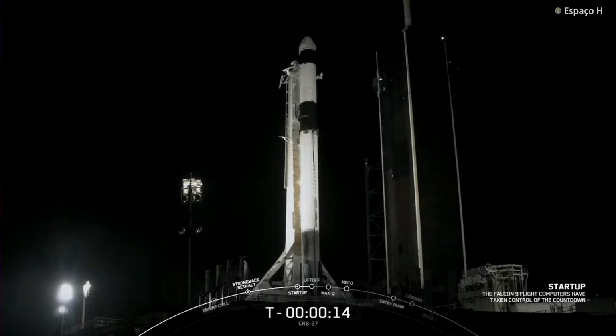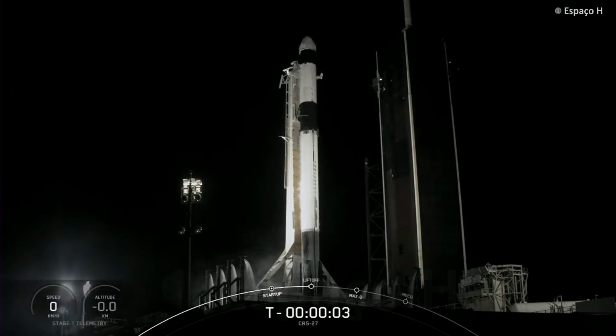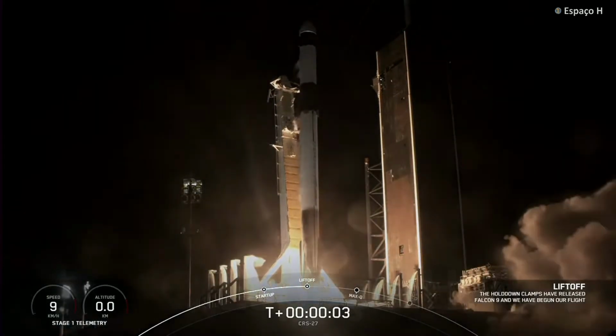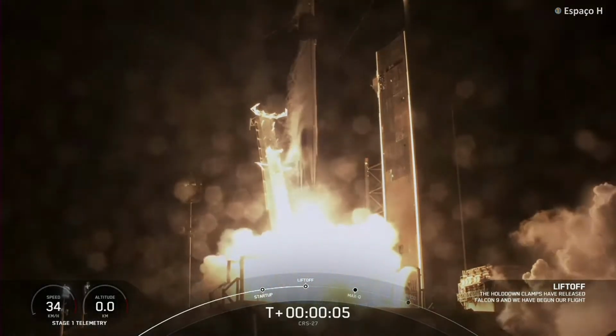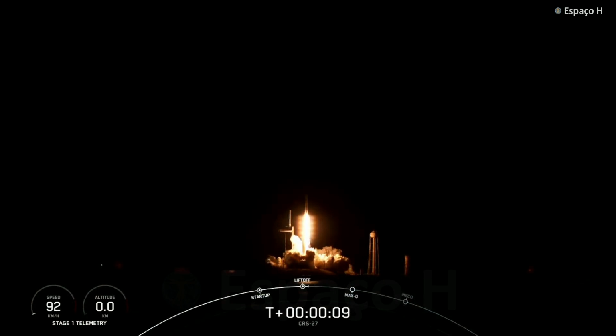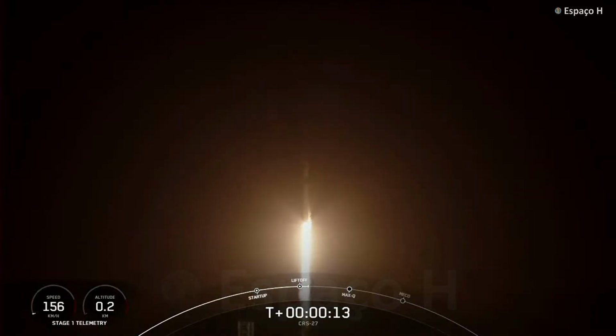15 seconds. T-minus 10. 9, 8, 7, 6, 5, 4, 3, 2, 1. Engines full power and liftoff of CRS-27. Go Falcon, go Dragon. Falcon 9 soars off the launch pad. Dragon now on its way to the International Space Station with important new science experiments and crew supplies.